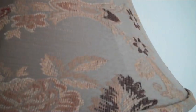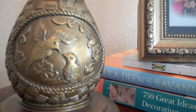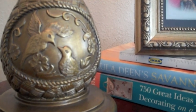It is completely free. I do not have any idea why they set it out to the curb. It's got a little design right here. That is so cute. And if you look up right here, it still has the tag. Tuesday morning, $19.99 on closeout. Still has the tag on it.